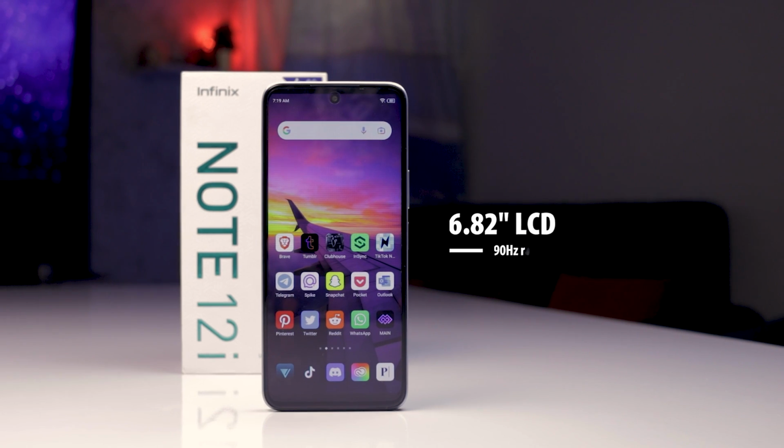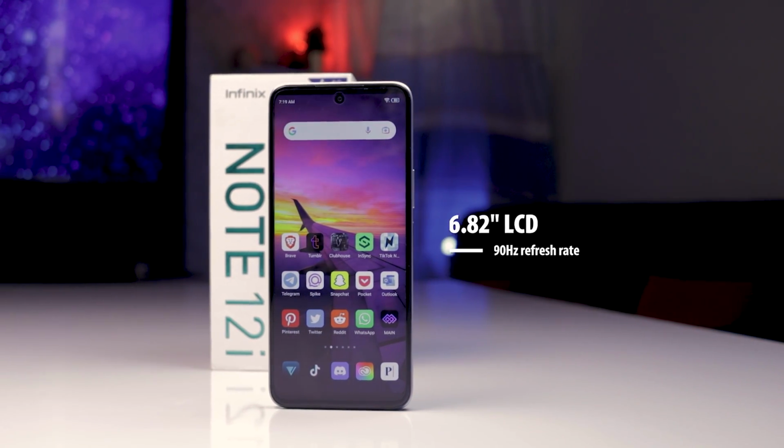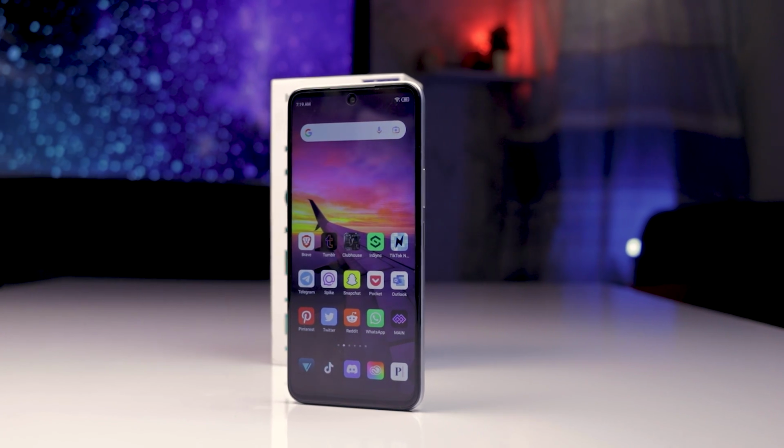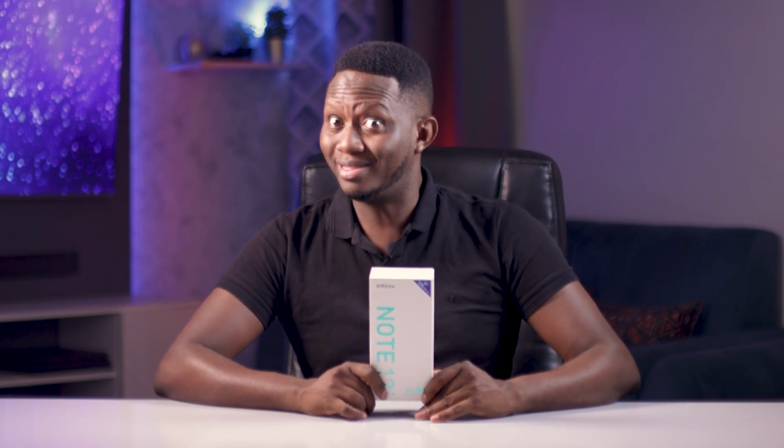The screen is a 6.89-inch LCD with a 90 Hz refresh rate. It is fast, responsive, and gets bright enough outdoors. Did I mention that this is meant to be a budget phone? I didn't? Okay, because with those specs, you wouldn't think it was. Here are some even more specs.